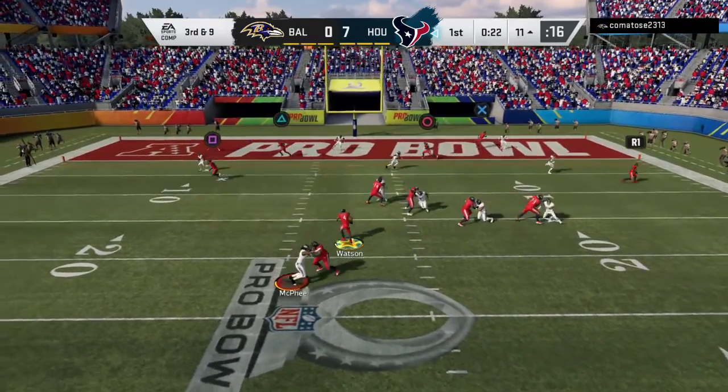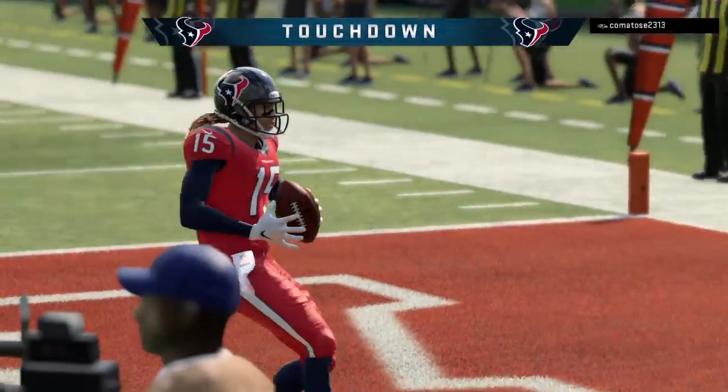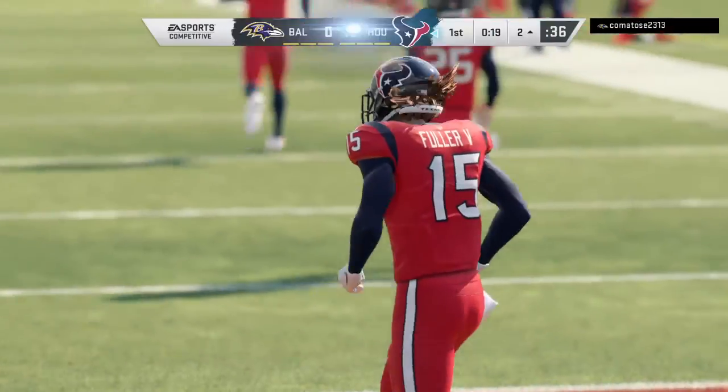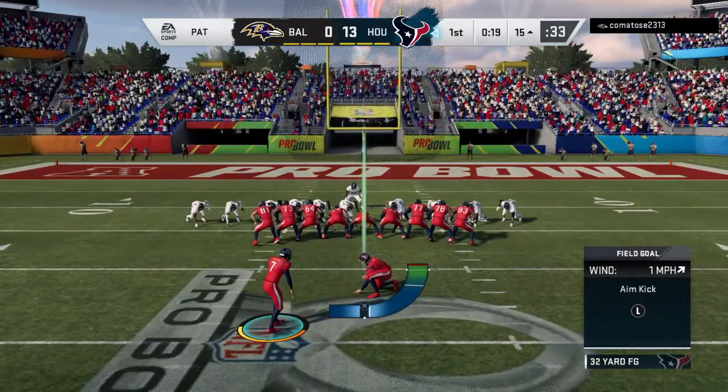Again, it's Watson. Steps away to his left. And he'll take this one in for a Texans touchdown. Two first quarter touchdown passes now for Deshaun Watson. And the Texans push further out in front.